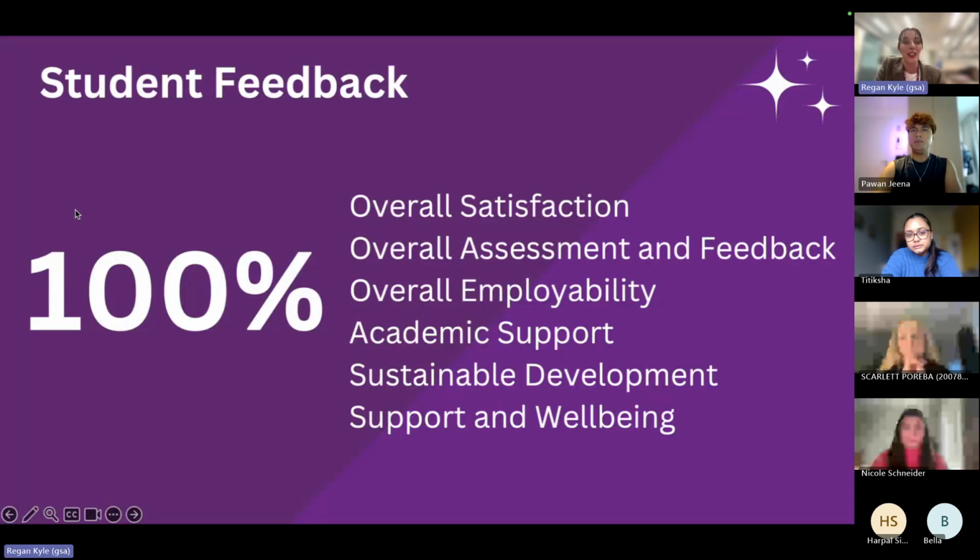We're really proud of our student feedback. Within the last year, we have actually managed to achieve 100% success rates from our students in terms of overall satisfaction, alongside the assessment and feedback that we offer our students and the employability within that. We've got great academic support across our staff, the teaching staff, as well as some external staff within the buildings. We've received 100% for our sustainable development content, which we've now furthered into its own module, which is really exciting and something we're looking forward to producing.